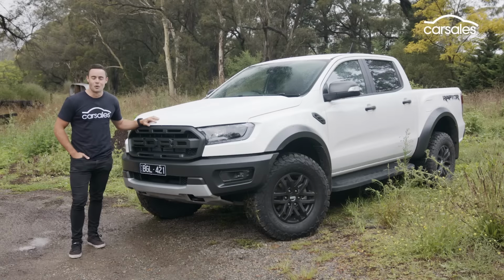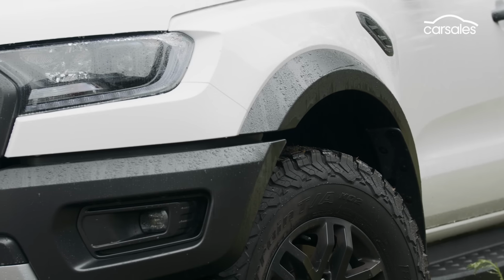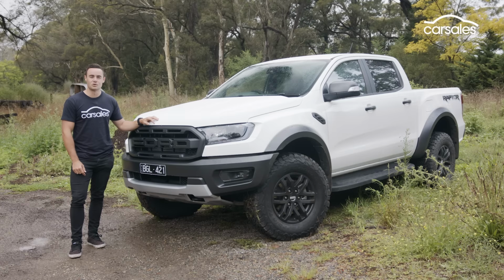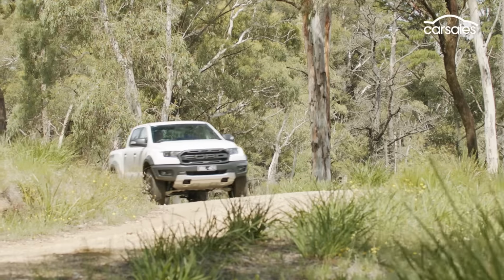We'll start with the Ford Ranger Raptor. Now yes, it does share a lot of common parts with the garden variety Ranger donor car, but it also benefits from extensive modifications. A wider track, a Watts Link live rear axle with coil-over Fox shocks, plus disc brakes at all four corners. This thing looks like it's ready to tackle the Baja, and that's because it virtually is.